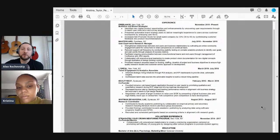Collaborative executive level leadership, good. To create product vision documentation for new digital concepts through facilitation, design thinking workshops. See, it's all a little bit circular.